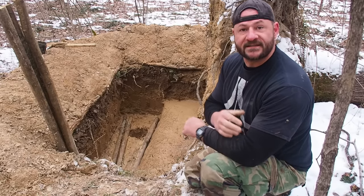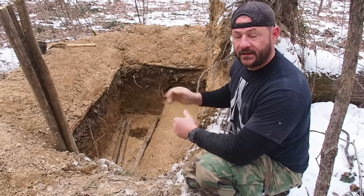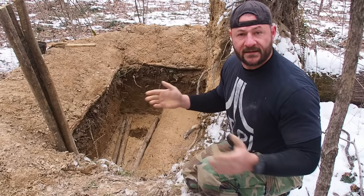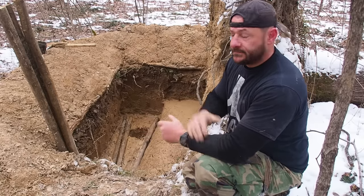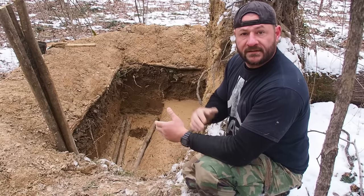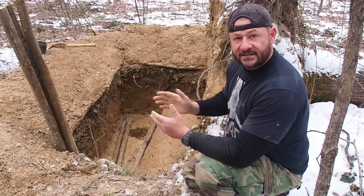Okay, let's go ahead and address the safety concern because someone's going to bring it up. Now, I just built a water sump inside there. And here's the method to that madness. Those that are prior service, especially 0311s or 11 Bravos, you know all about fighting positions. Fighting hole, foxhole. This is the exact same idea.